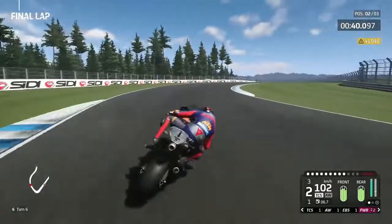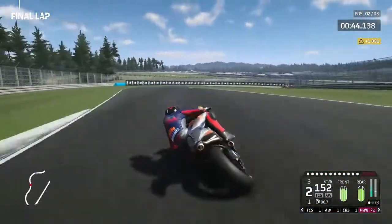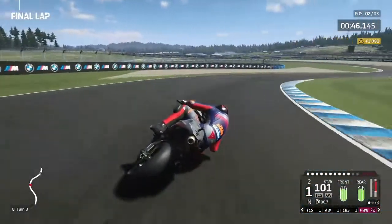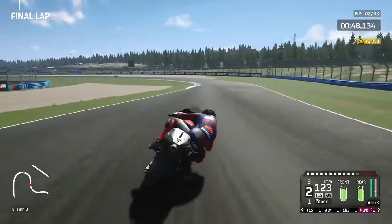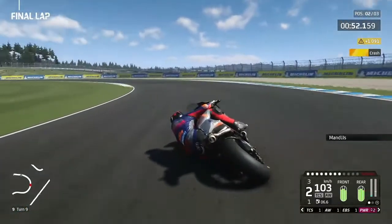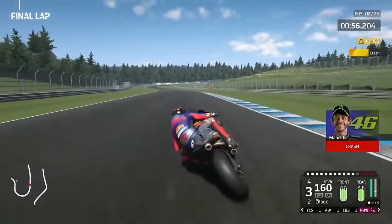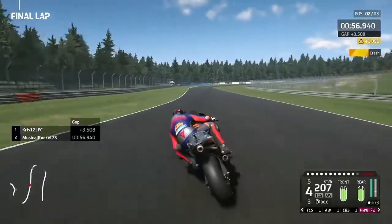Now through this right-hander. Oh, I make a small mistake there. That's going to be crucial in this Grand Prix, I've got to say anyway. Into this right-hander at turn 8. This is not a bad lap time. I can see Chris in the distance now. The gap is coming down rapidly. This is going to be a Haref part 2. JJ's trying to keep up with me. He's crashed. So now it's just me versus Chris, like the old times.